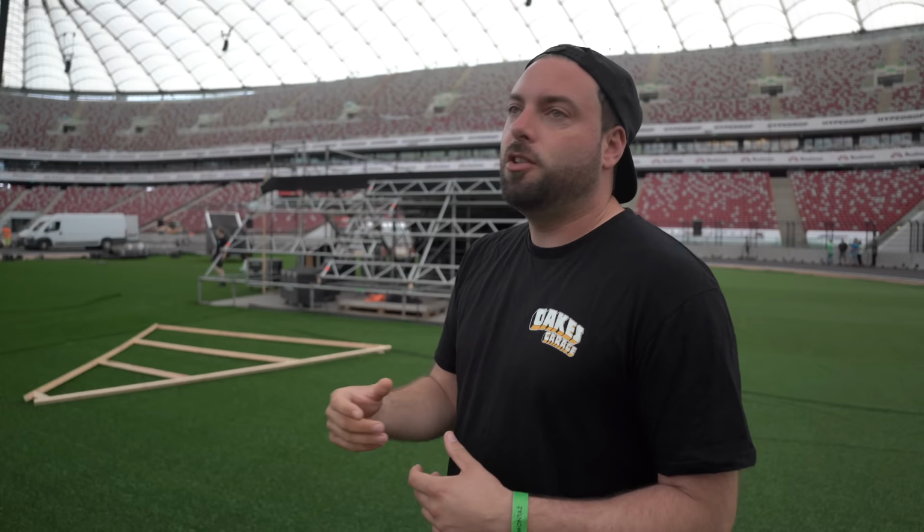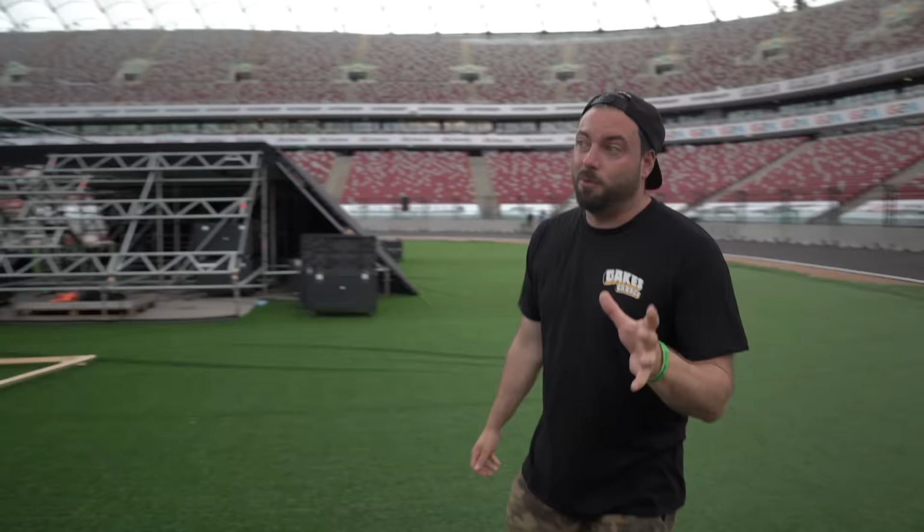So how do we get the smoke up and out of the stadium? Well, we have 16 industrial fans that are huge, big, massive V8 fans that sit in here and push that air and all the smoke up to try and clear it as quick as possible, which is also another nightmare that we're not really gonna know much about until we go live.